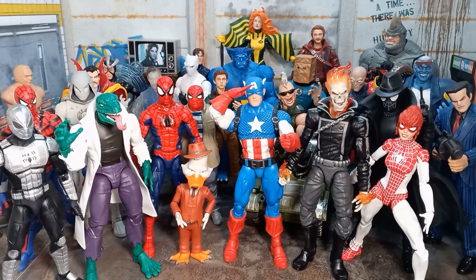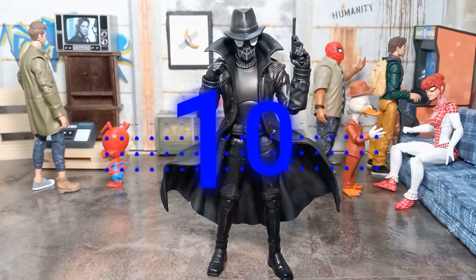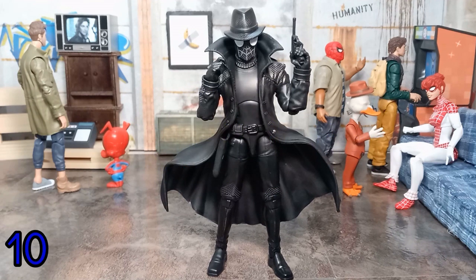This is my list. Let me know your favorite figures in the comment section below. Here's my list of top 10 favorite Marvel Legends of 2022. In at number 10, Spider-Man Noir. I absolutely love the movie Into the Spider-Verse.